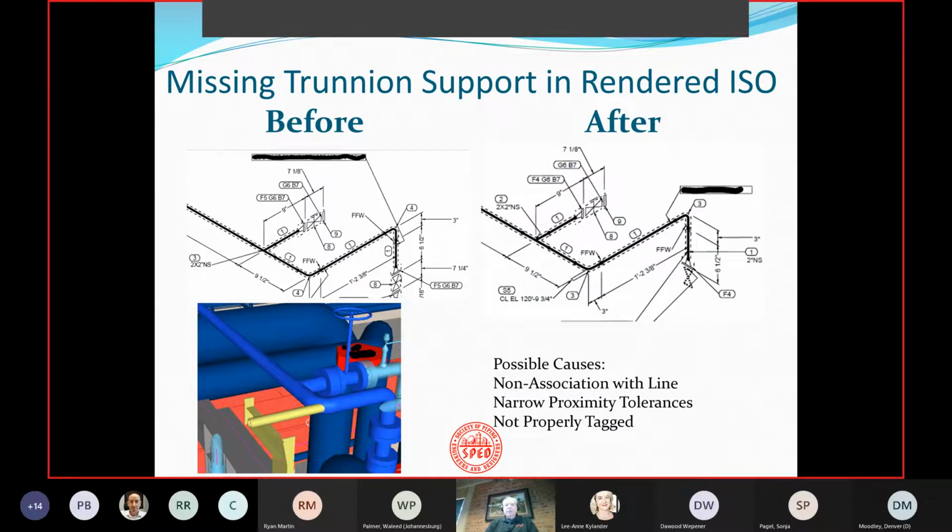So here's an example of where that failed. We had a trunnion support here. You can see it in the 3D model that did not show in a rendered ISO and was made to show later by going back and making sure that it had all the data needed for ISOGen to generate the ISO.